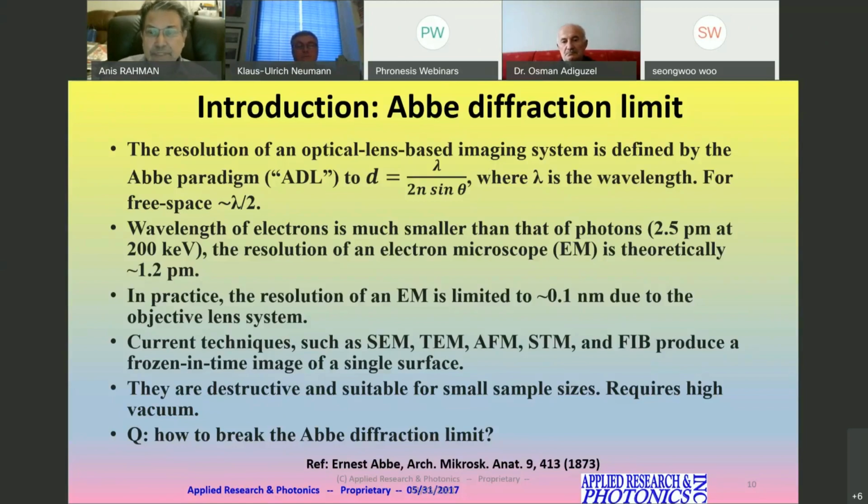So the Abbe diffraction limit: Ernest Abbe established in 1873 that the smallest object one can image cannot be smaller than half the wavelength of the light that is being used for imaging. So how do we overcome this fundamental physical limitation with millimeter wave, when we want to see atomic lattice, which is in angstroms or even sub-angstroms?